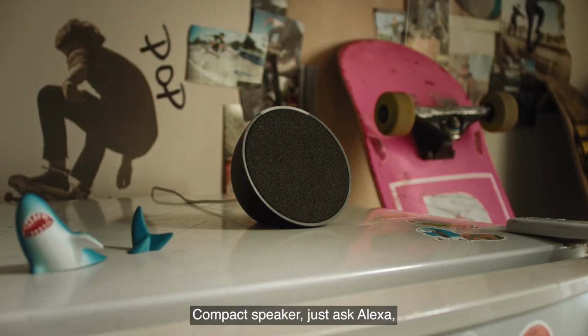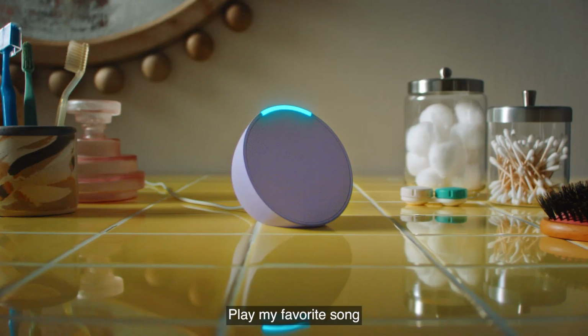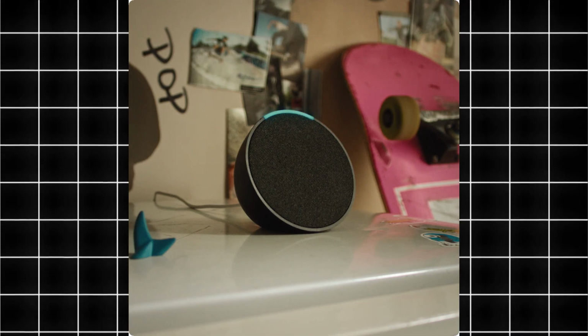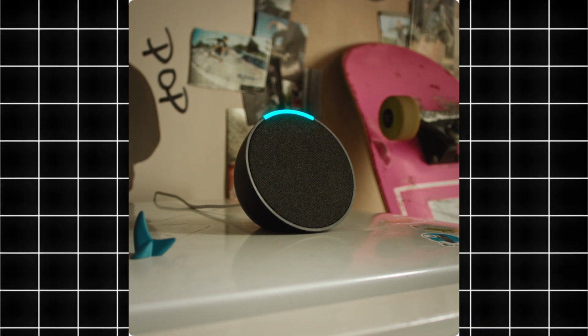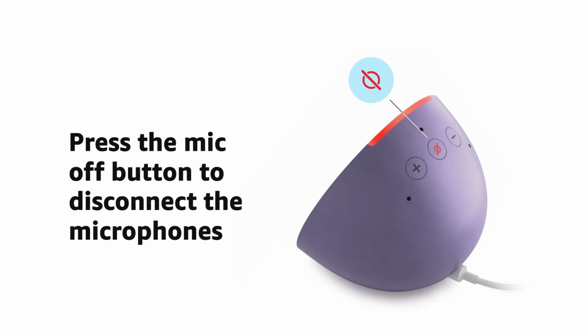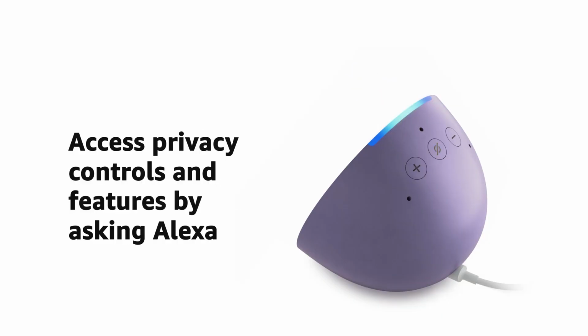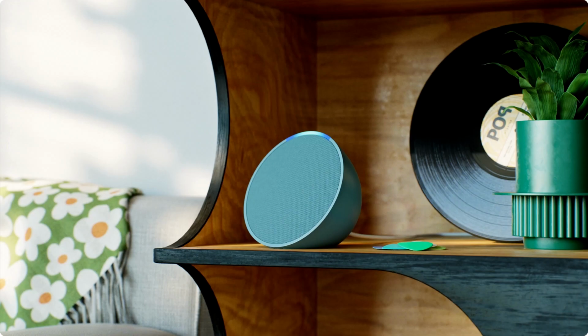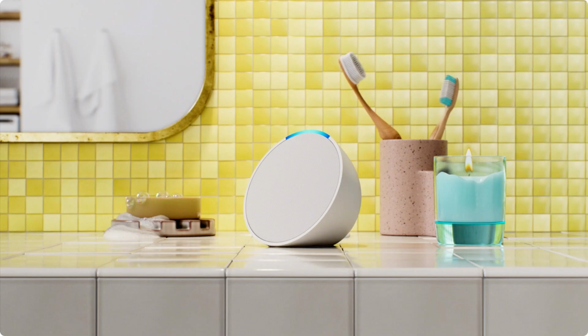The Echo Pop brings full, clear sound to small spaces, perfect for a bedside table or office corner. Control your music with Alexa, streaming from platforms like Spotify, Apple Music, or Amazon Music. But it doesn't stop there. Make any space smart, control smart plugs, lights, and even set reminders or alarms, all with just your voice. And privacy? No worries. The Echo Pop's built with multiple layers of privacy protection, including a mic off button.